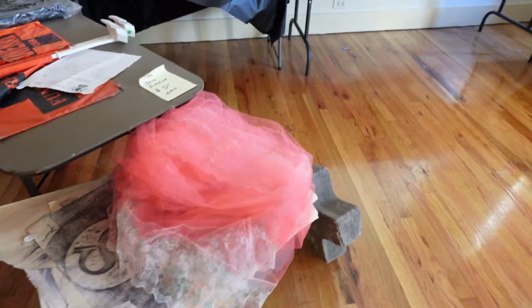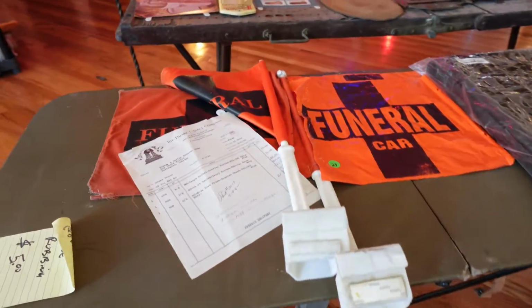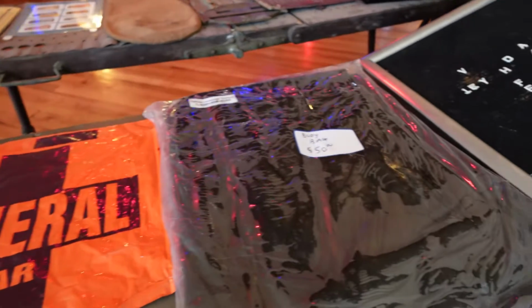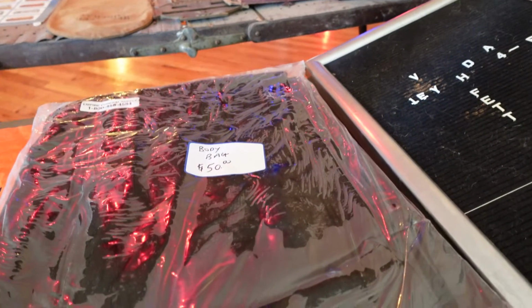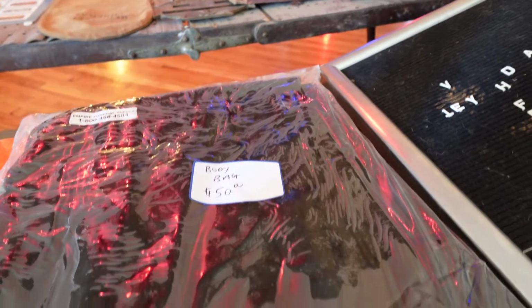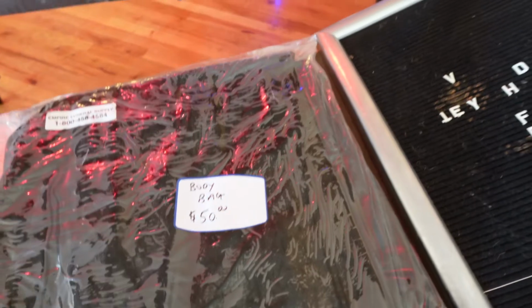Coming around this way, there are funeral flags to put on the cars when they do the funeral processions. There's a body bag, and oddly enough, they're selling this body bag for $50.